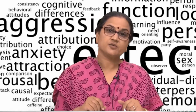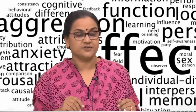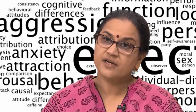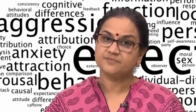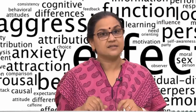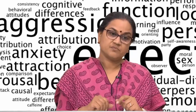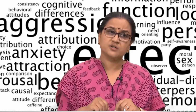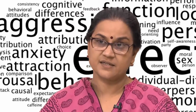If we try to enumerate the kind of topics that health psychologists study, the range is very wide. To name a few of the topics, health psychologists study cognitions related to illness, that is health and illness related cognitions, social cognitive aspects of health and illness, cognitive adaptation, chronic illness and adaptation to chronic illness, disability, stress and management of stress. Health psychologists also study topics such as health related quality of life, social support and various kinds of coping mechanisms that people adopt to deal with illness experience.